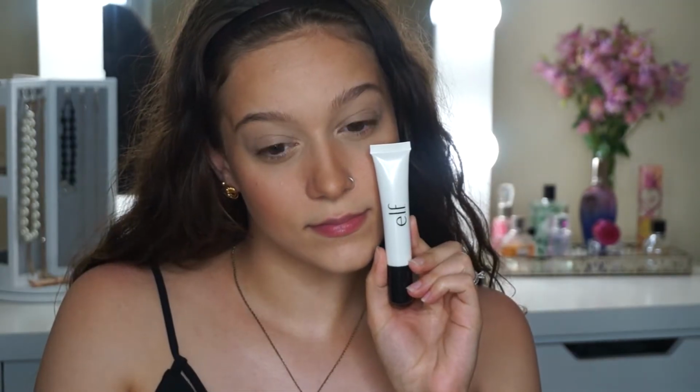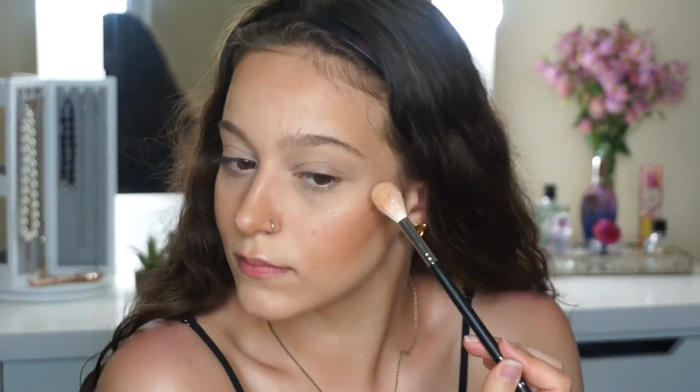And then I'm taking this e.l.f. liquid highlight, super affordable, really pretty. I think this is actually in the shade Illuminating. That's what it says on the package. As far as I know, that's what it's called. Just applying that down the center of my face for a really dewy effect. And then I'm taking this Hard Candy highlight in the shade Tiki. This is technically a bronzer, but it's a highlight. And I'm applying this to the tops of my cheekbones.